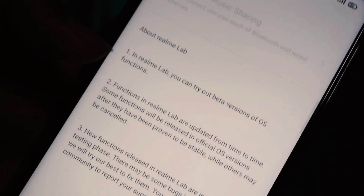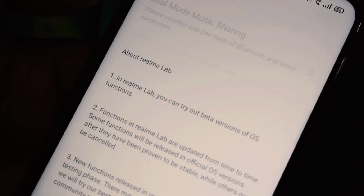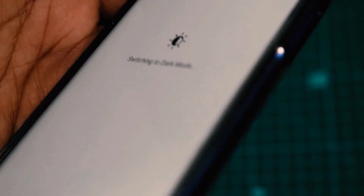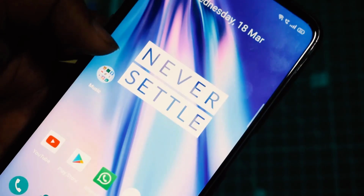I have used many UIs out there. MIUI has been one of those UIs which I absolutely hate, but when I use the Realme UI, I have been a fan of it recently. Also, with Realme Labs, you get dark mode and audio share, which are some fine things.